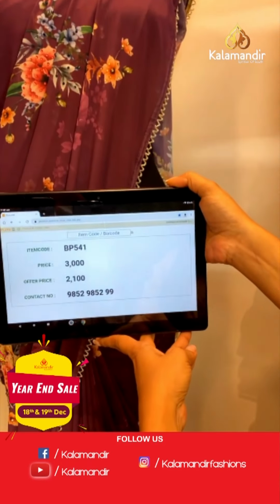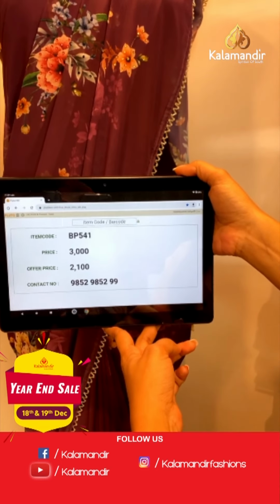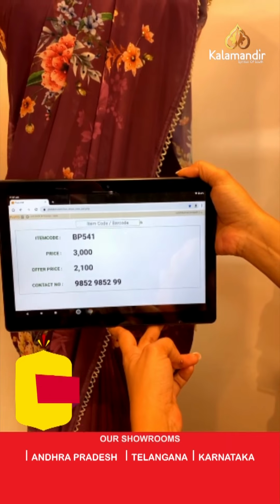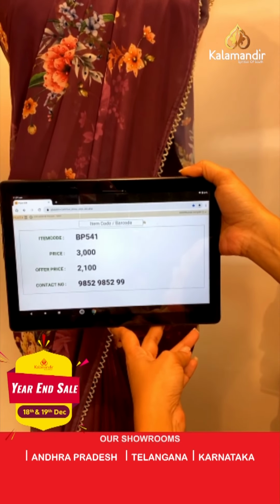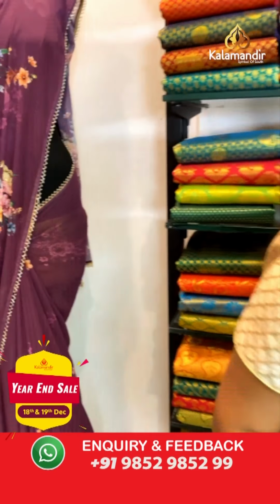Saree code BP541, actual price 3000, offer price 2100. To place an order for this saree, take a screenshot, send it to our WhatsApp number 9852985299. So let me show you the next saree from our gorgeous mannequin collection here.